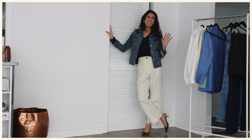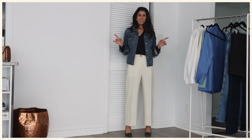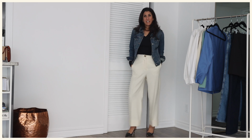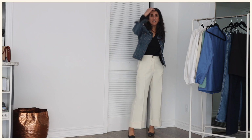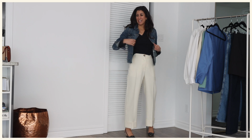Tuesday is normally a filming day. Here's the 2x2 formula that I put together, and I think it's actually not true. I think it's more like a 3x4. My 2 smart pieces are the Damon trousers. These are also from Cézanne. And then the second piece are my secondhand slingbacks. The 2 casual pieces were supposed to be my relaxed boyfriend sweater and my denim jacket.